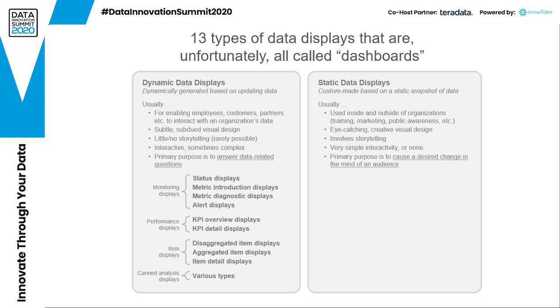Typically it involves storytelling. That's definitely a best practice here. And we can do it because this is a snapshot of data that's not updating, so we can tell a story around it. They tend to have pretty simple interactivity, often none, maybe just a set of static charts. And the primary purpose is not so much about answering data-related questions as causing some kind of desired change in the mind of the audience. For example, we might be trying to persuade them of something, or simply to explain something to them, or possibly just to get their attention.